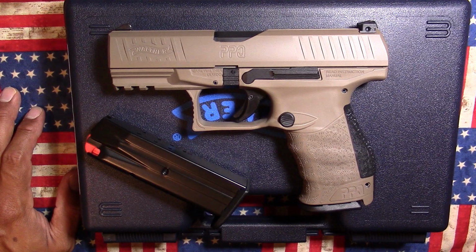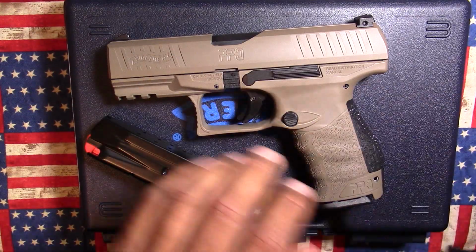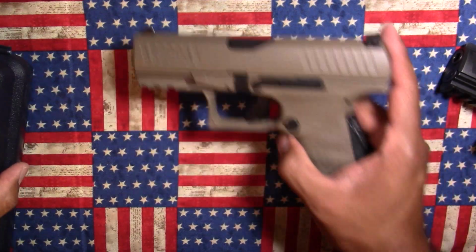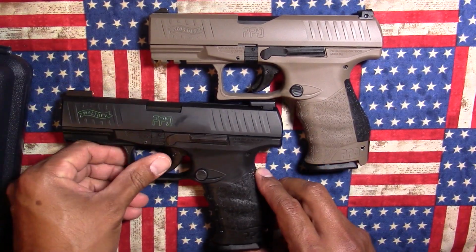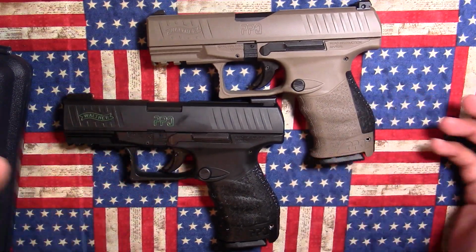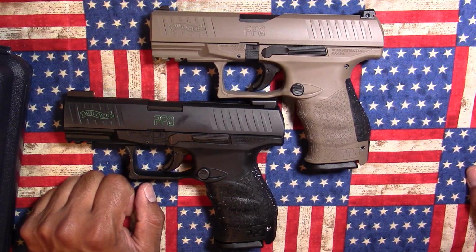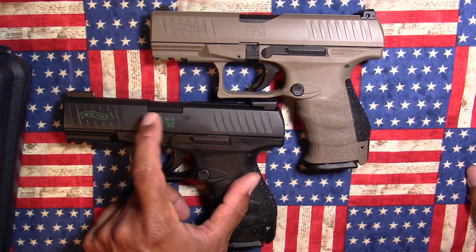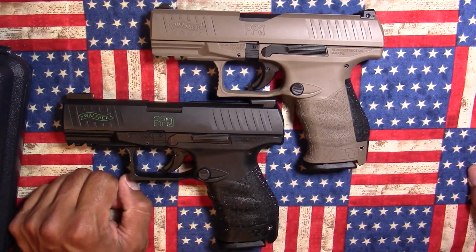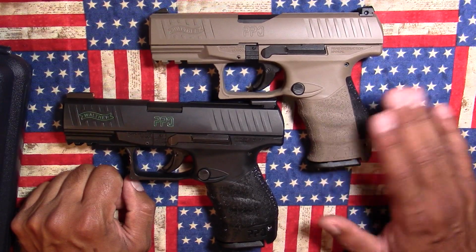Right now, as it stands, everything about this gun is on an equal level with this one right here. As a matter of fact, let me move the box out and we'll look at them side by side. There's the FDE, and here is my pistol in the black. They're absolutely identical. There's no difference in either one of them. They're just phenomenal guns. I don't know what else to say. When I was looking for something like the P99, I kept saying maybe I'll get a Glock. And then when I was searching the internet, I came upon the FDE model of the PPQ, which I knew existed.